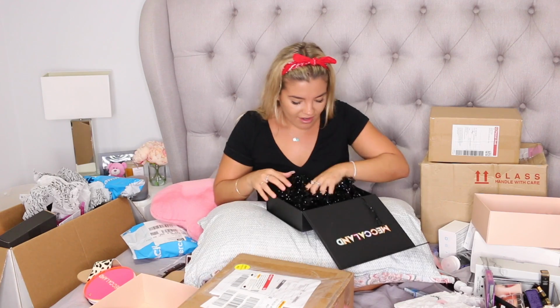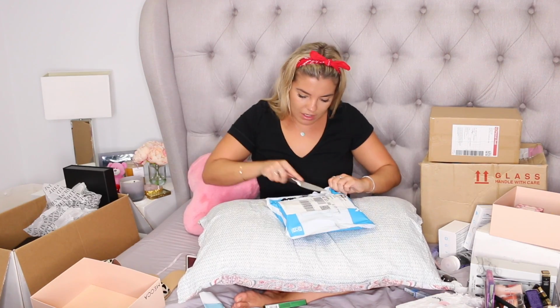Definitely keen to see if I can make that. That is such a cool invitation. And yeah, it just came in a really fancy box, which I'll probably just chuck out because I have no room for boxes anymore. This one's also from Mecca.